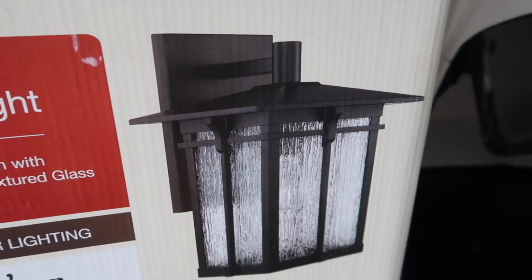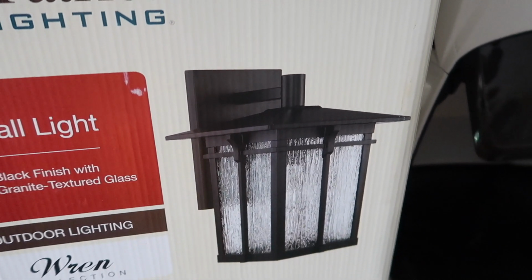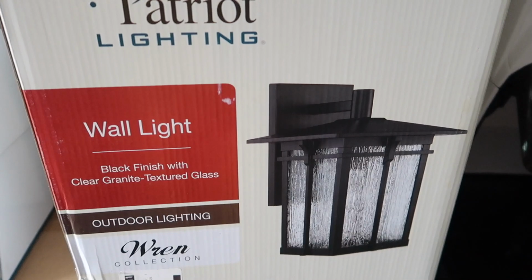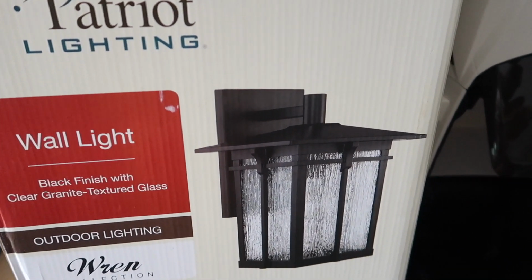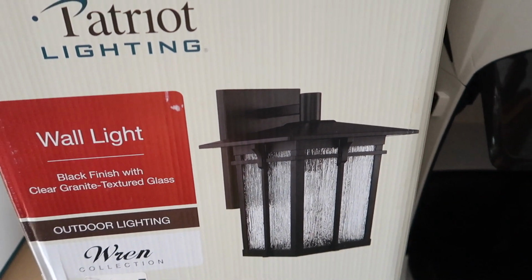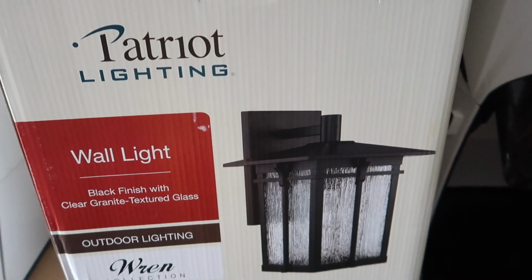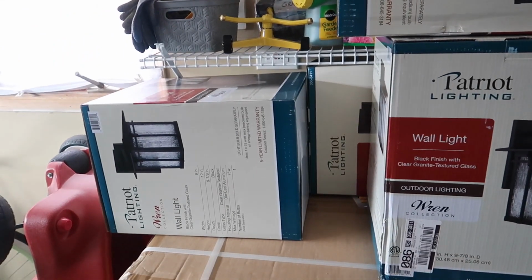So I think that will really complement the door. And I like the modern sleek style of it. I like the fact that it's black and not that bronzed finish, because that gives off brown in certain lighting. So this is straight black to really match the iron that is in between the glass panes on the front door. So I think this will look really nice. And it's nice and modern and all that.